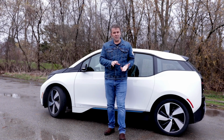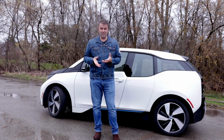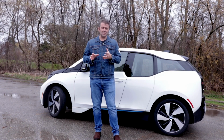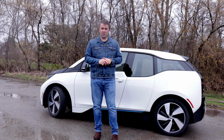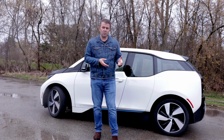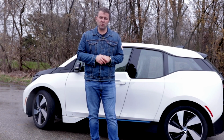Now, the positive thing about depreciation is that you can get a used one for very cheap. But be aware, if you don't get a warranty, this vehicle is not like a Honda Civic where you can just purchase parts online. Not many manufacturers actually make parts for this, so you better get a warranty. Otherwise, this is not a type of car that you can fix in your garage while holding the fire extinguisher in one hand and the wrench in the other.